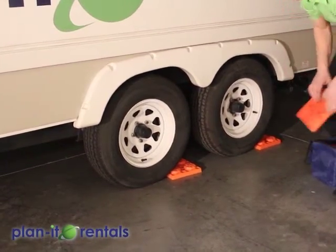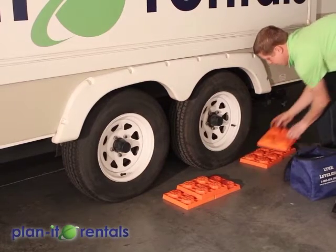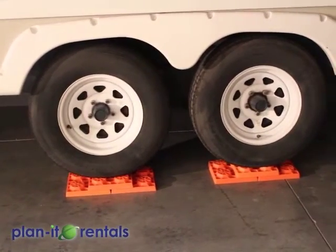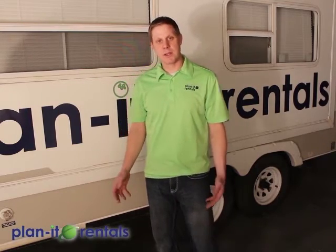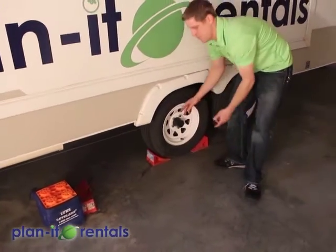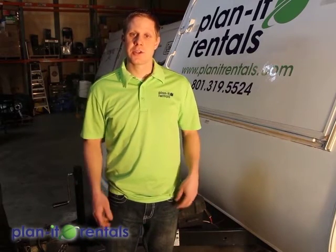If you needed to go even higher, you can build a little ramp using these blocks. Once you back up onto the blocks, then you check your levelness again and make sure you're nice and level. And then once your vehicle's level side to side, you want to chock the tires using the included chocks. Just one on each side of the tire. Tuck them in nice and firm, and then the same on the other side of the trailer on one of the tires.